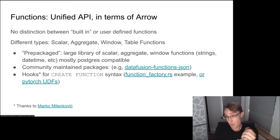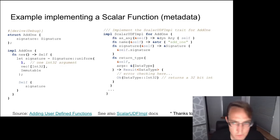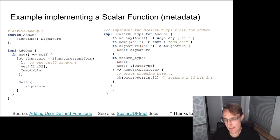There's also, kind of cool, built-in hooks for CREATE FUNCTION syntax, right? So there's a cool example for building PyTorch: like CREATE USER-DEFINED FUNCTION model, blah, blah, blah, AS PyTorch, whatever. DataFusion doesn't have that built in, but it's got the hooks and people can build that on top. So you should check out the example if you want to see how that works. That's all kind of high level. I could make slideware all day long, but I'll show you the way the code looks.